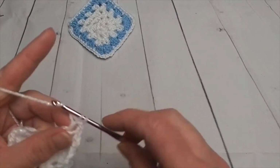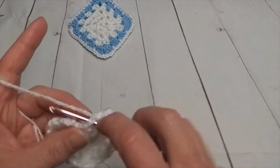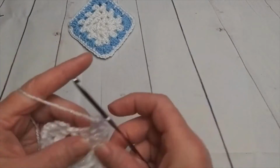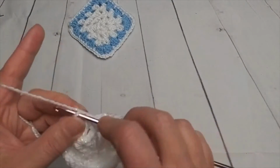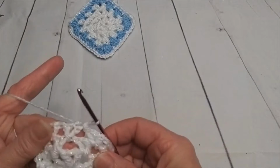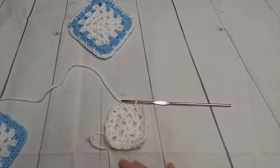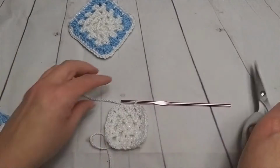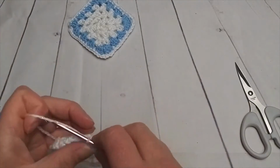V-stitch. See, I nearly did it wrong then. 2 chain and V-stitch. And that's the white done. Slip stitch join. We have done. Like I say, it doesn't look like a lot at the moment. When you add the white on, that is when it seems to make the shape pop a little bit more. So we are going to fasten off.